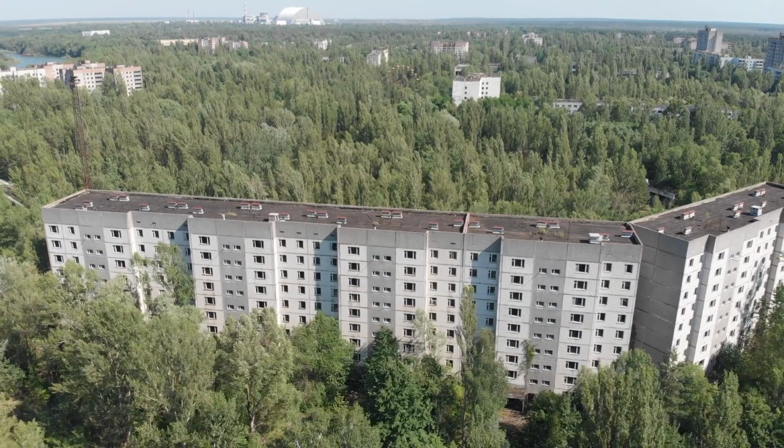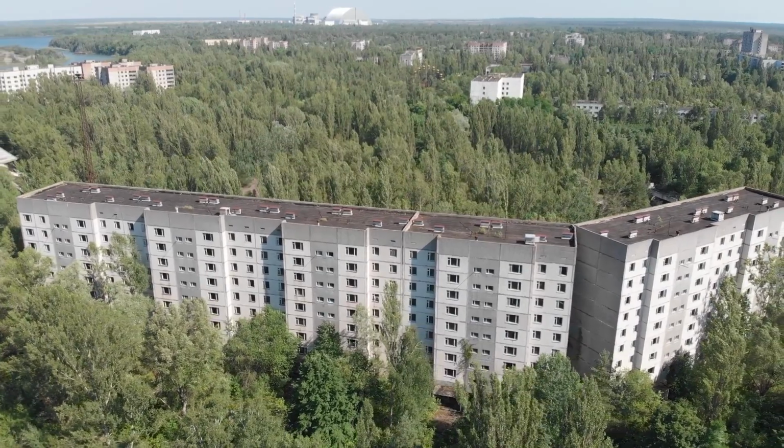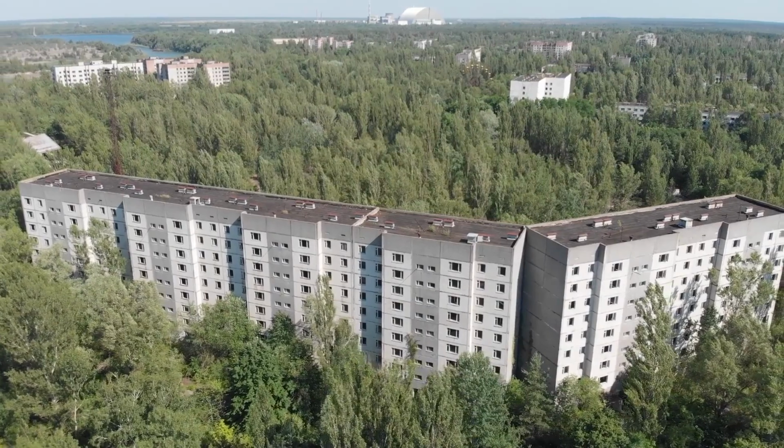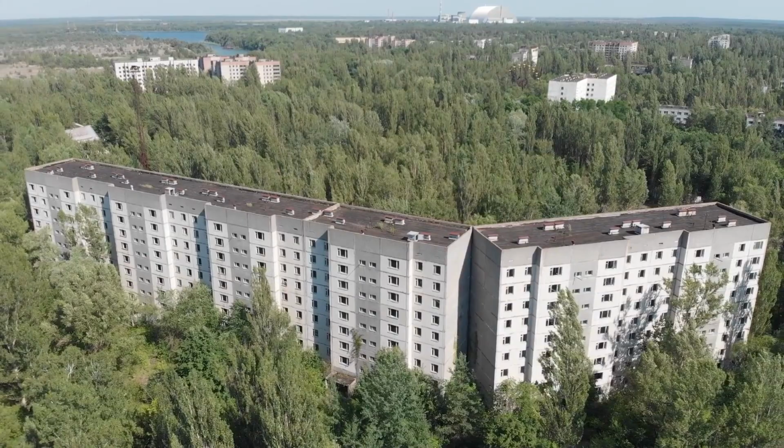Yet amidst the desolation, years later, signs of hope can be found. Nature, resilient and adaptive, has begun to reclaim the abandoned landscape, offering a glimpse of renewal and regeneration in the wake of the world's worst nuclear accident.